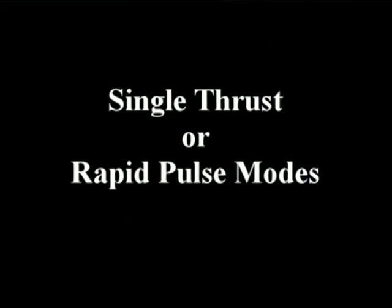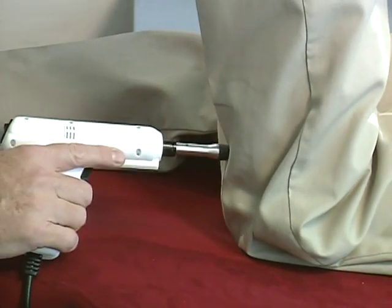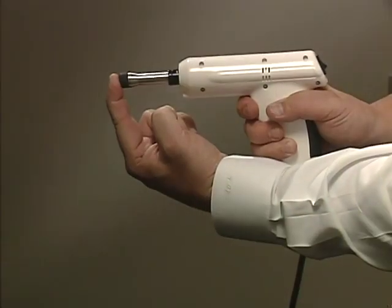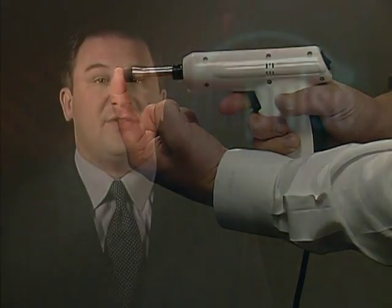An additional benefit of impulse is its versatility. We have designed the instrument to deliver single or multiple impulse type adjustments. Pull the trigger once and the instrument delivers one thrust. Hold the trigger down and the instrument thrusts continuously at 6 Hz for 2 seconds. Repeated thrusts are perfect for inducing further joint motion and for resetting neuromuscular reflexes.